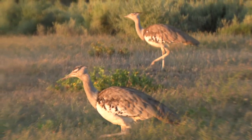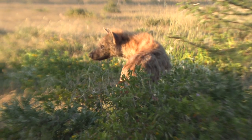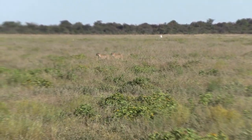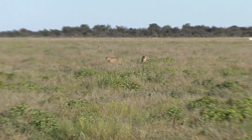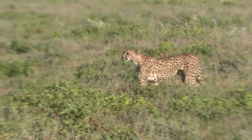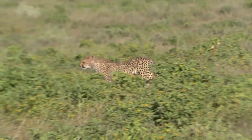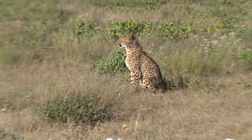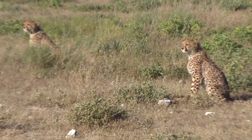First sighting of the day. Four korhaan bustards together this morning, sitting down on the side of the road. These two cubs are just waiting for instructions.